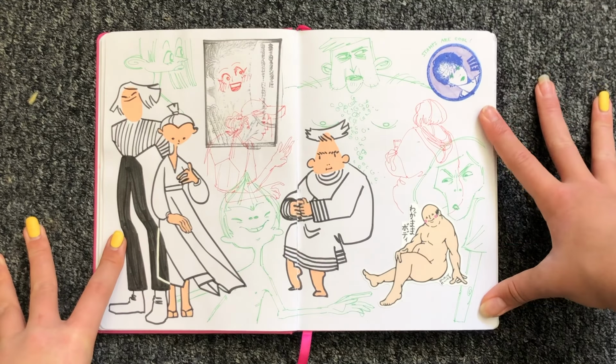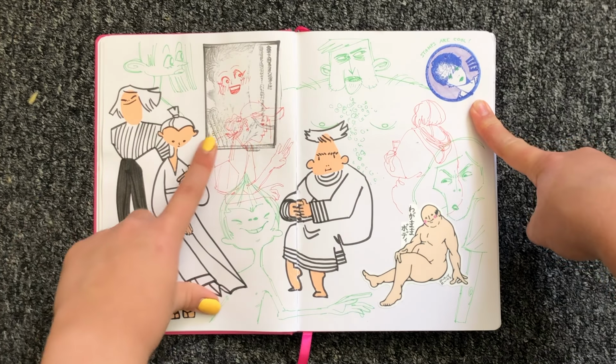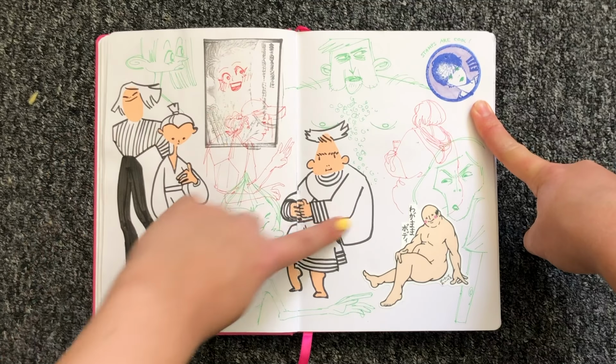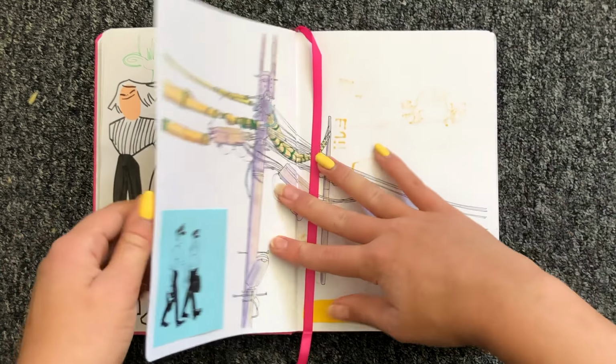Then this is just some sketching from Japan. I got some cool stickers and then there were stamps around the place. And then these are just based off figures I saw. Tried to go with a more graphic style here.